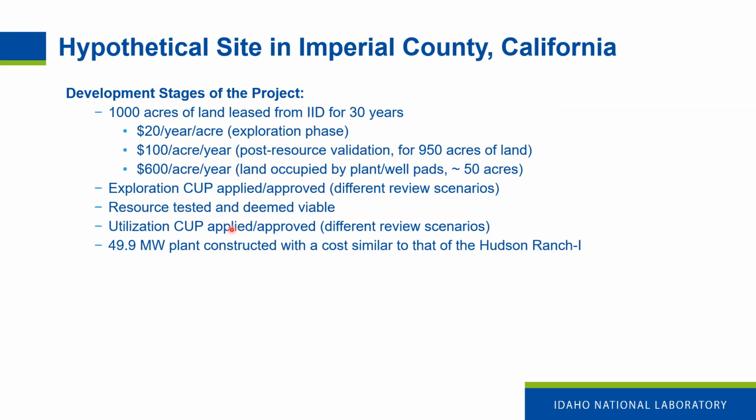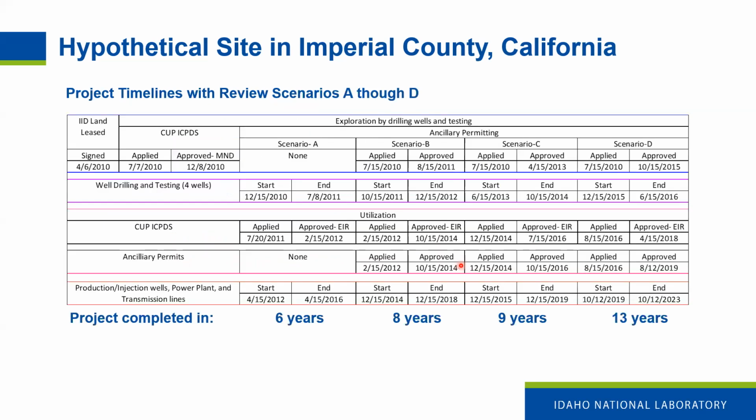They evaluated the resource, and it was deemed viable. Then they had the conditional use permit, and they got the approval in each different review scenario. The project was for a 50 megawatt power plant with a cost similar to Hudson Ranch. So this data provided all the background data we needed to conduct the TEA.